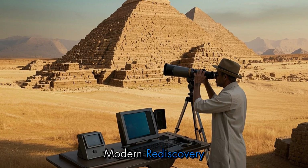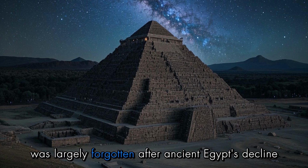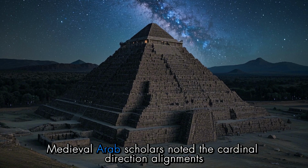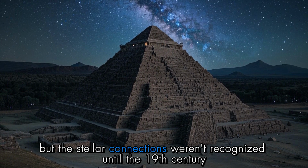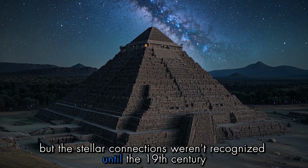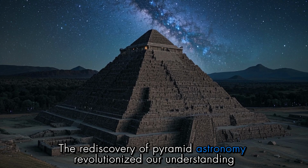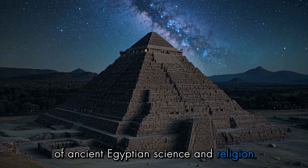Modern rediscovery. The astronomical significance of the Great Pyramid was largely forgotten. After ancient Egypt's decline, medieval Arab scholars noted the cardinal direction alignments, but the stellar connections weren't recognized until the 19th century. The rediscovery of pyramid astronomy revolutionized our understanding of ancient Egyptian science and religion.